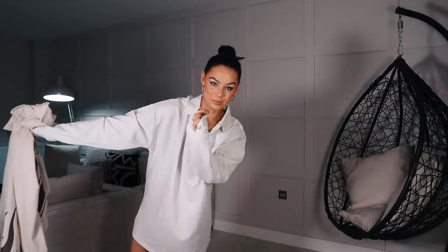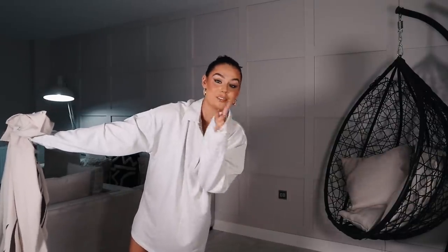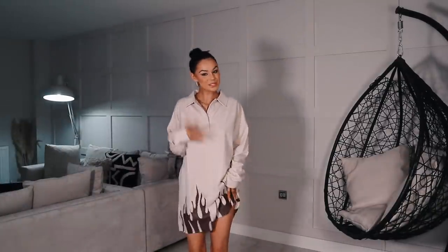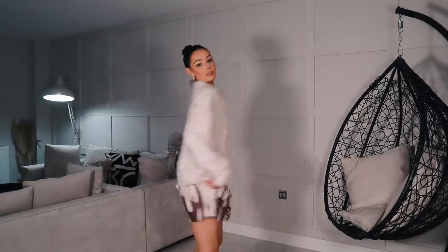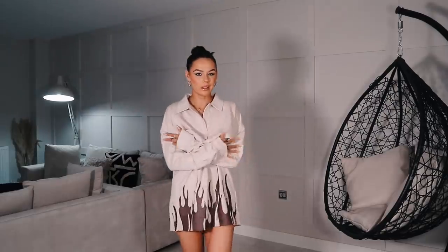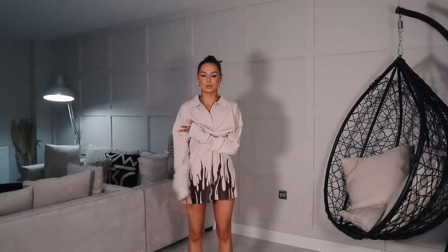Speaking of Jordan Lipscombe X Missguided, the last piece, this is very much that style. I'll show you. You see what I mean? The nude and chocolate flames. It's of course got the 21 Gen XMG on the back. Super lightweight and comfortable to wear, you know? I feel like I really like these with trainers or knee-high boots.